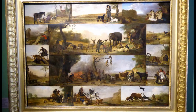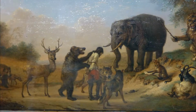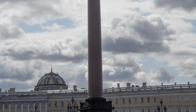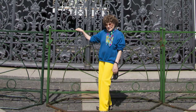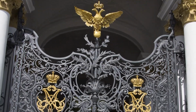Elena points out one of her favorite pictures. It depicts the hunted animals getting revenge on the hunters. Just outside the Hermitage's Winter Palace is Palace Square, and at its center is the Alexander Column. At 83.5 feet, it's the tallest solid granite column in the world. Here we decided to take some pictures in front of the Winter Palace's main gates.